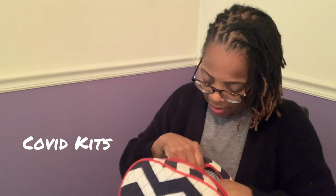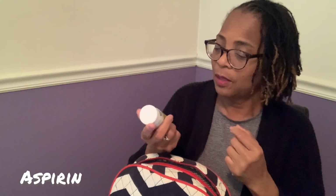Another thing to have is tape. Have some tape in your bag, along with, I do have some COVID kits in as well, and you can probably get those right now. Aspirin, 325 milligrams is what I have on hand. I have more gauze and more tape. So just having the basics, also a thermometer. I have a digital thermometer, and I also have a glass oral thermometer, which I keep. I just like the glass thermometer.